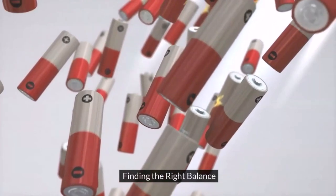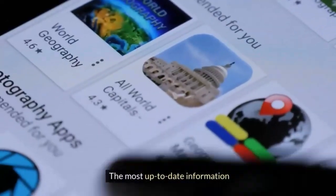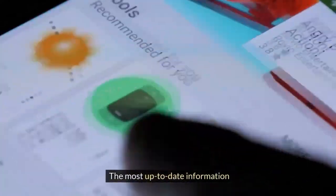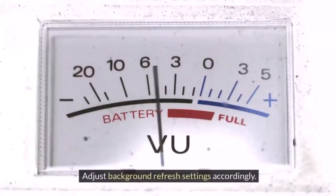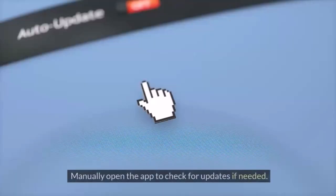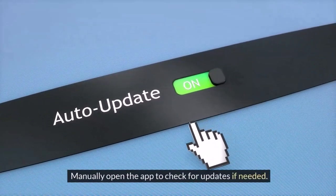Finding the right balance. Consider which apps you need the most up-to-date information from. Adjust background refresh settings accordingly. Manually open the app to check for updates if needed.